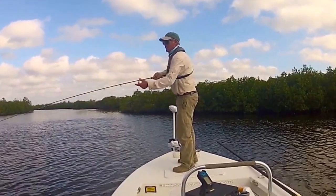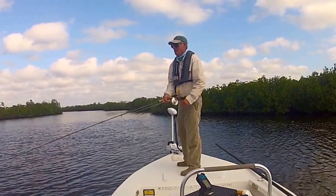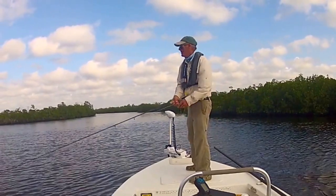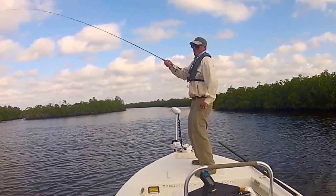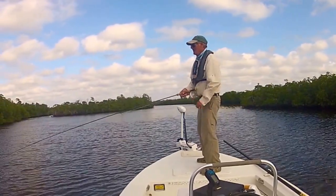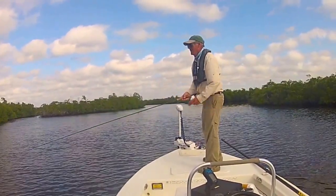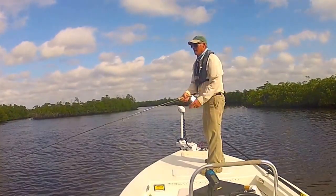So we're at a confluence of a bigger river and a smaller river, and the current's going right down the shoreline. We've fished quite a bit of it. We've caught a snook at a couple of points, but this piece right here, they are stacked in here and feeding. The ticket is to try and get it pretty close to the mangroves, but the fish are out a little further too.